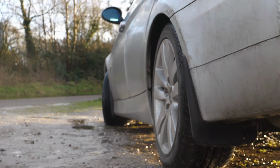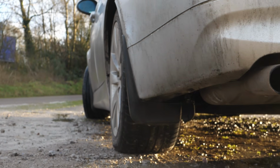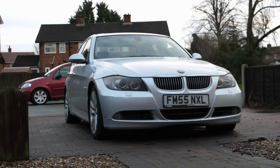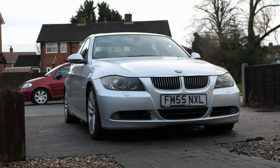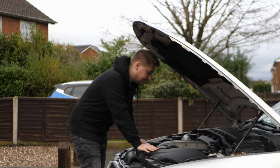It also needs new suspension, control arms, I'm pretty sure it needs a new steering rack, and probably an anti-roll bar as well, because the front end just does not feel connected to the car. Like, you'd be driving down and the steering wheel doesn't move, the wheel feels like it's moving, it's ridiculous. There's a kid screaming over there, that's not helping.